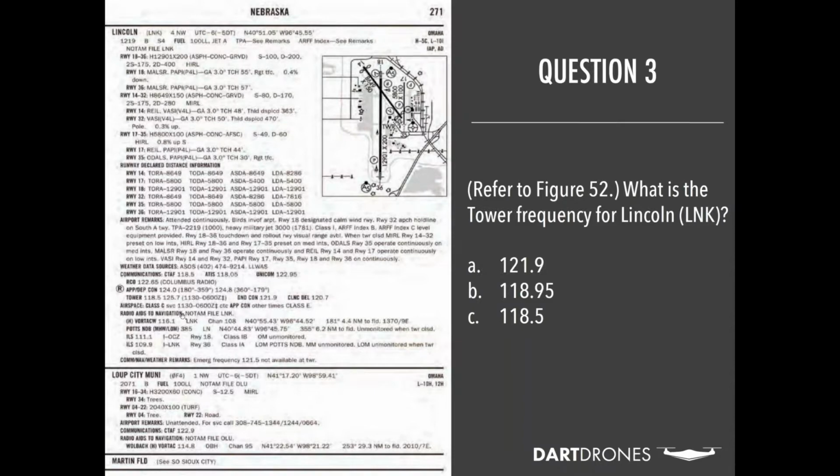Okay, the next one is also asking us about Lincoln, and it just wants to know the tower frequency this time. So we can go right back to that same spot in communication where we saw tower. It has two frequencies there provided for us. Only one of these two appears as a possible answer, though, and you may see that on certain FAA questions where only one of a possible multiple correct answers is going to be shown in your options box. So in this case, we'll go with C. And say that it is 118.5.